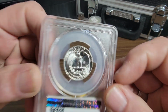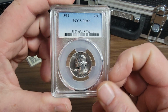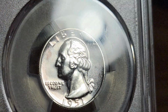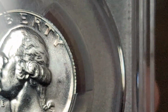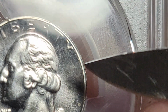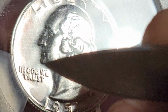Same thing on the back. It's real reflective. Okay, I want to zoom in. You remember the proof-like fields because it's proof. And there is a reason why I'm showing you this. If you look on a proof coin, you see that little line right there? All your proof coins have a real sharp edge on them because they're struck twice. All the lettering is real nice and bold with sharp edges.